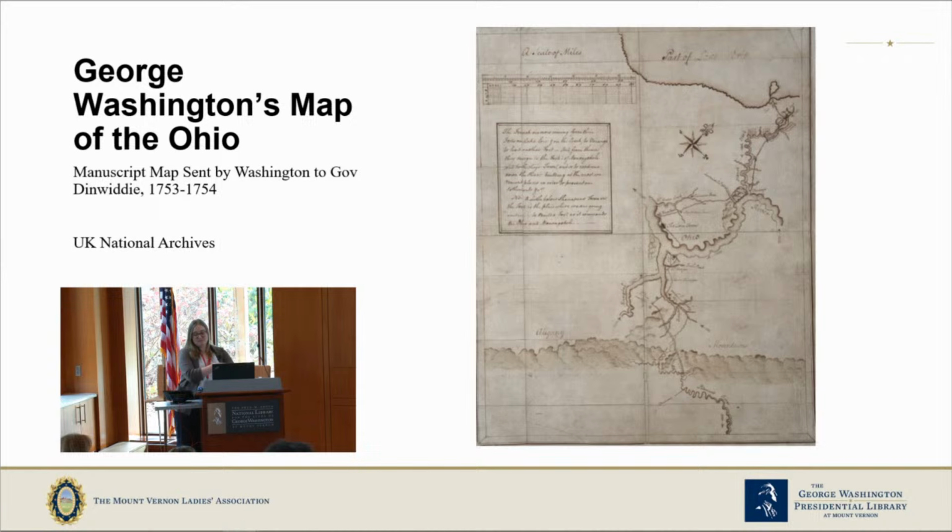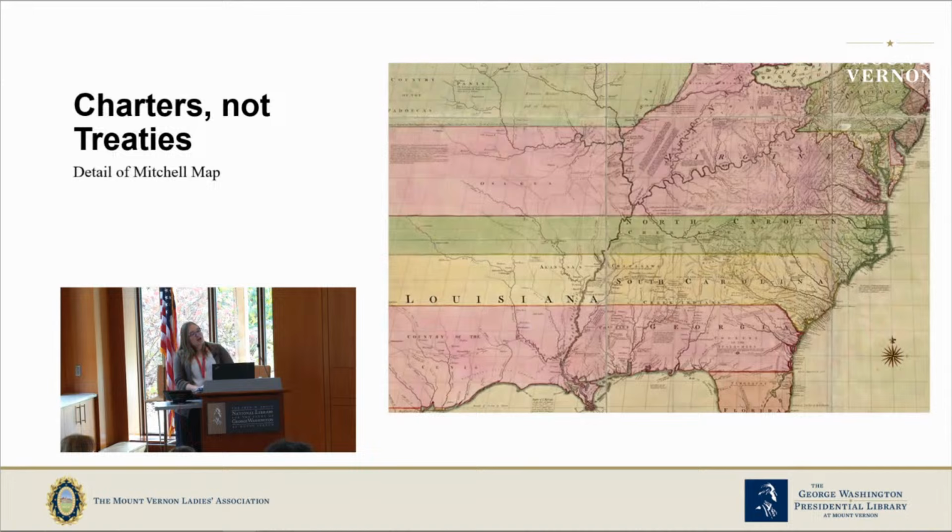So what do we get when we put it all together? Unlike the Popple map, this really is a map about British supremacy. This is a map that is making the claim for British rights to North America in a very, very, very strident way. One of the most obvious ways in which it's doing that is how he has drawn the borders of the American colonies, the British colonies. As you can see, they just keep going and they do not stop. They hit the end of the map and you get the sense that they just keep trucking all the way to the Pacific.